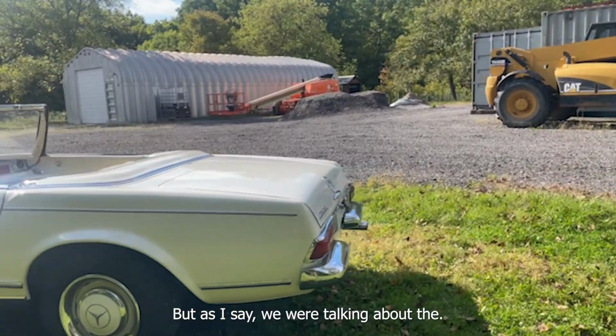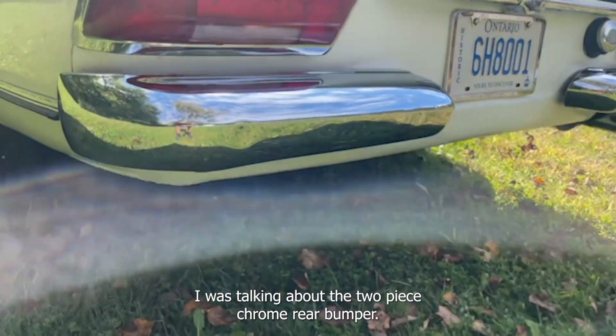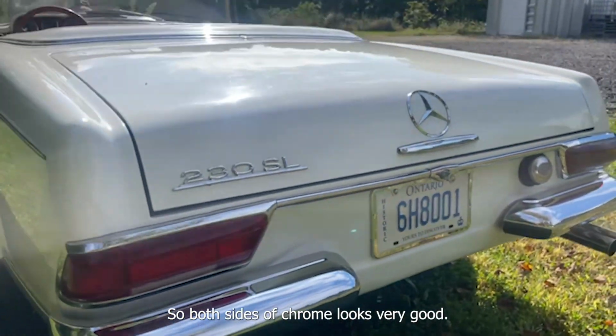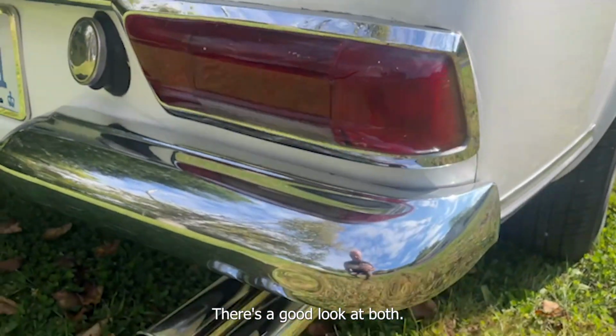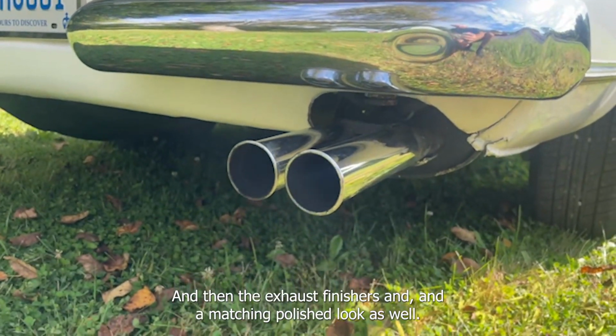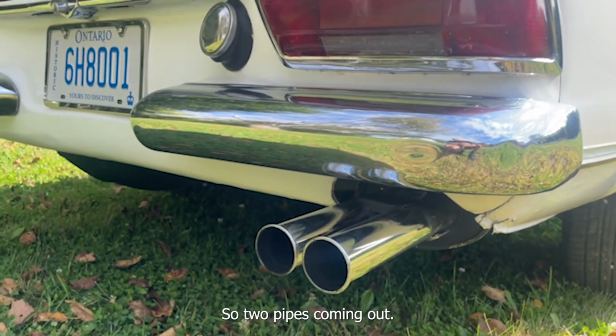But as I say, I was talking about the two-piece chrome rear bumper. So both sides of chrome look very good, no pitting. There's a good look at both. And then the exhaust finishers in a matching polished look as well. So two pipes coming out.